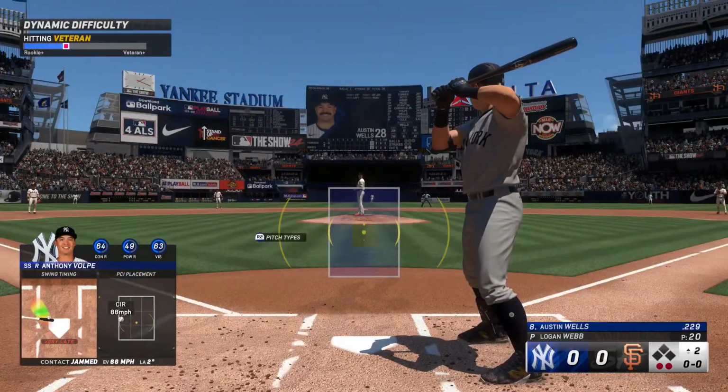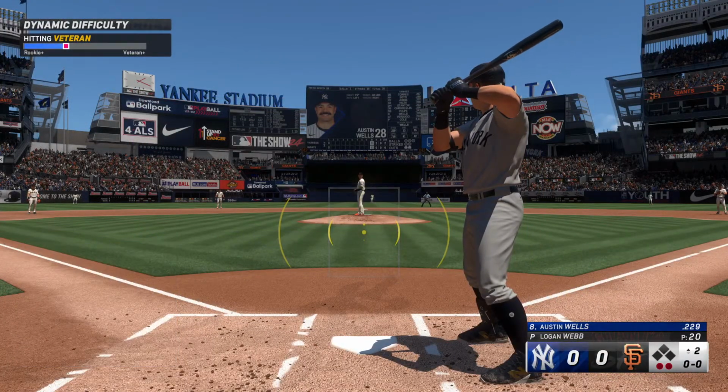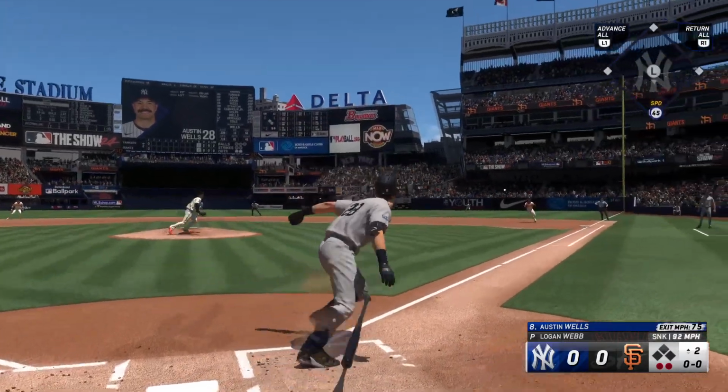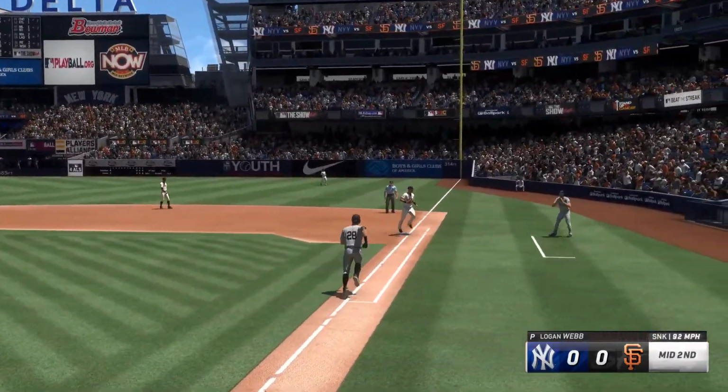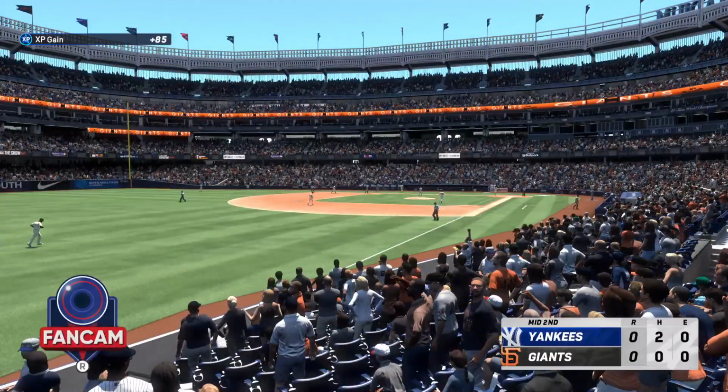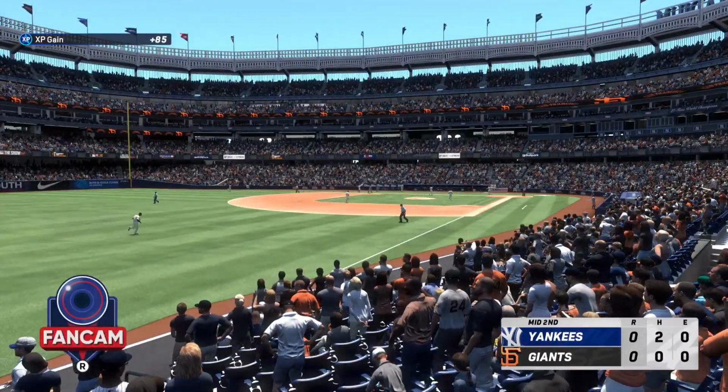And now, Austin Wells. Ground ball right side. He takes it himself to the bag, and that'll do it. Down in order go the Yankees. We'll go to the bottom of the second. No score.